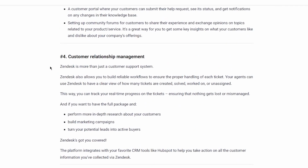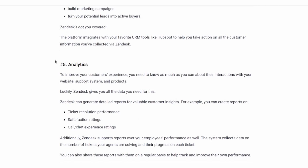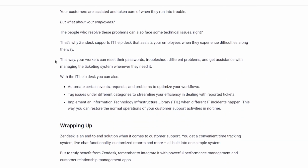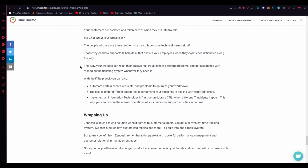There's the customer relationship management, where Zendesk becomes more than a customer support system. Then there's the analytics section, where you can improve the customer experience. And there's the IT help desk, where you can help with IT support and much more. So yeah, those are all the basic features and how you can use Zendesk.